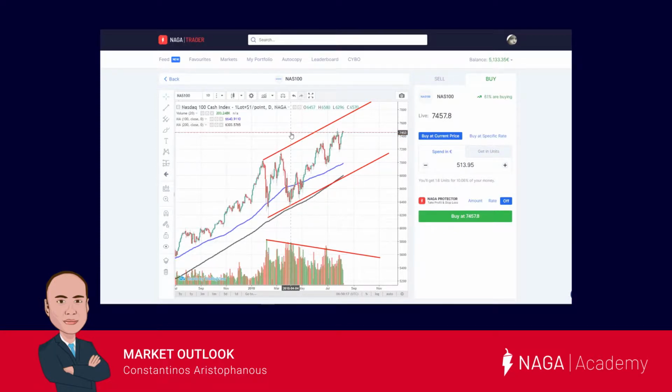Today we will be analyzing a variety of instruments on different asset classes. Our first instrument is the Nasdaq index.